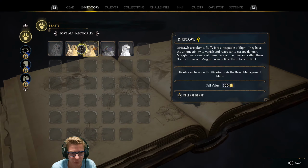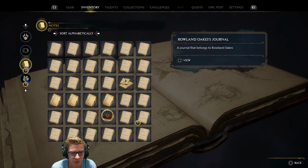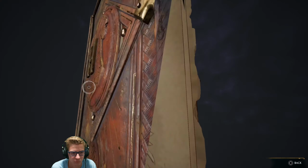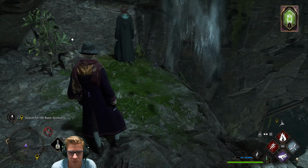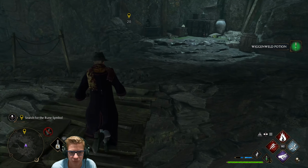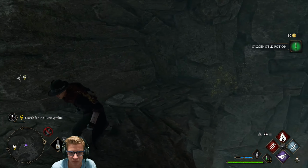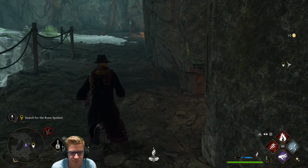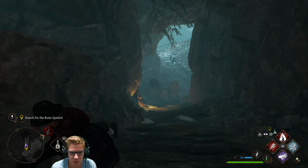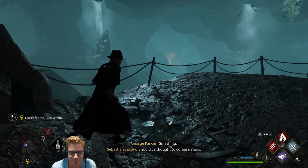Collections, I don't really need to worry about that. Do we have an inventory cap? Not sure. Alright. Now we should be able to collect this. We can weld. Let's go. Let's not fall off the cliff. Alright, now we go. Smashing. Should have smashed your stairs.